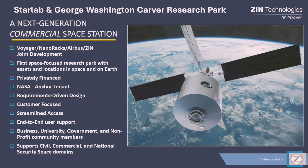Sort of the exciting news here, in addition to this acquisition, we do have a significant amount of work on this commercial station endeavor. Voyager, NanoRacks, and Airbus are jointly developing this. The Ohio State University is doing the ground analog section. Dr. John Horak is leading that effort.